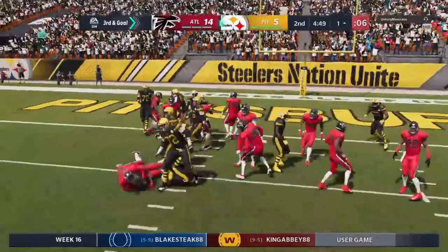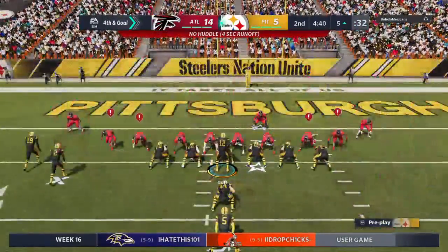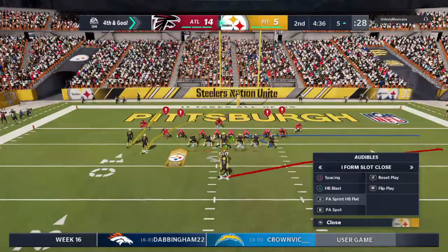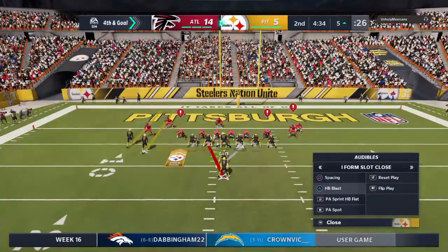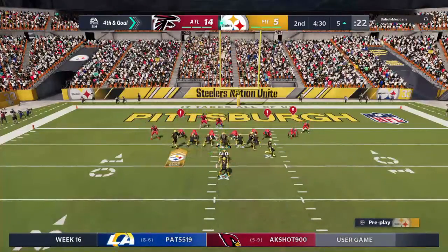They'll try to pick this up on the ground with Breida. And not only will he not get the few inches he needs, he's going to go backwards. They'll wind up losing 4 yards on the play. And that will bring up an interesting decision here on 4th and goal.